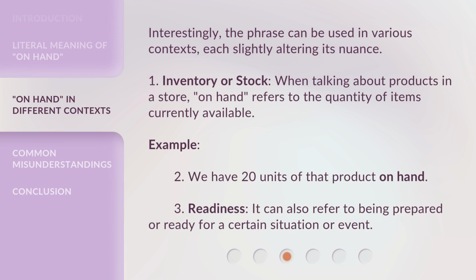Interestingly, the phrase can be used in various contexts, each slightly altering its nuance. 1. Inventory or stock. When talking about products in a store, "on hand" refers to the quantity of items currently available. Example: we have 20 units of that product on hand.